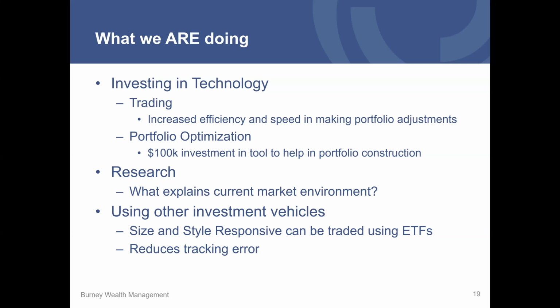And then I wanted to leave us with something that's a little bit more actionable. It is possible to do our size and style strategy using other investment vehicles, specifically size and style corner ETFs. Now, when we say ETFs, we're not talking about just investing in the S&P 500 ETF and calling it a day. We can still run our size and style strategy and tilt your portfolio towards the size and style phase that's in favor using ETFs.